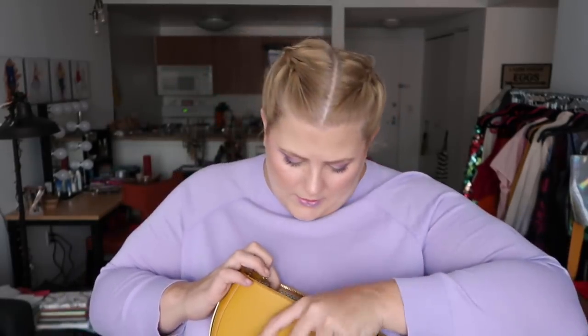Inside, it's got one big pocket and a zipper pocket. I still have stuff in here from when I was shooting earlier. We got some contacts, a bracelet of some sorts, a ring that I got in Turkey a bajillion years ago. Yeah, so I've been legit using this purse. And then there's a little zipper pocket in here too. So it holds more than you would think, but I'm very into it.